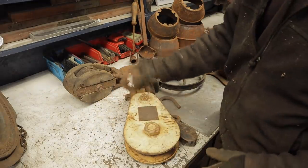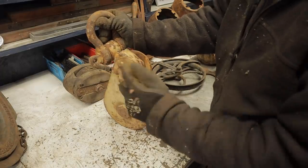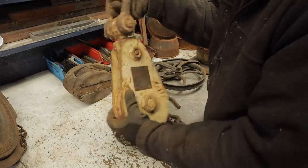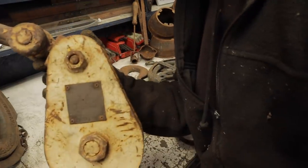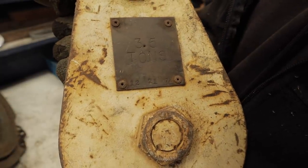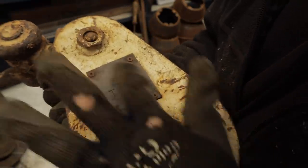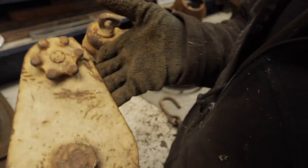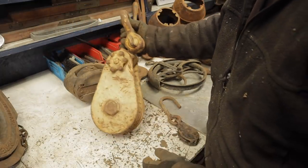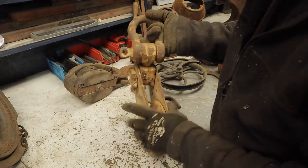I like pulleys, and so I got this snatch block here. This is what you would undo to swivel this open so you could get the cable or rope onto the pulley. It says 3.5 tons, and then it's 12/21/72. I don't know if that means it was made December 21st, 1972. It definitely looks like a homemade badge of some kind. It doesn't have any other markings, but it looks to be well made. It's a nice snatch block, so I'll probably clean that up and make sure to look for cracks and everything. If it looks good, I'll probably just use it.